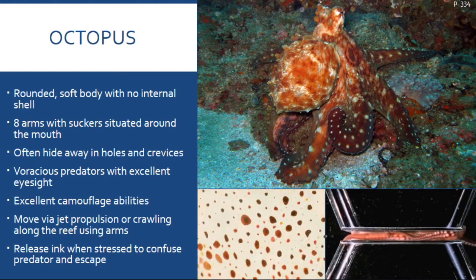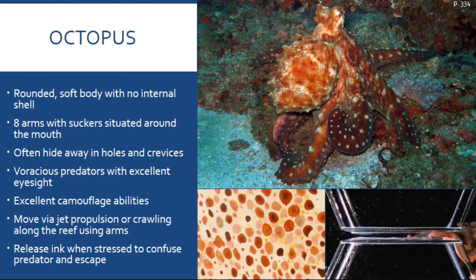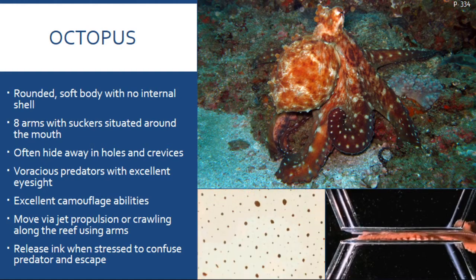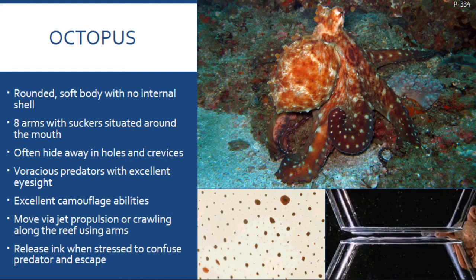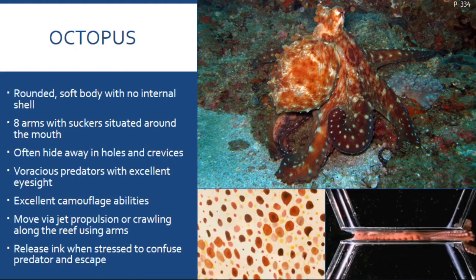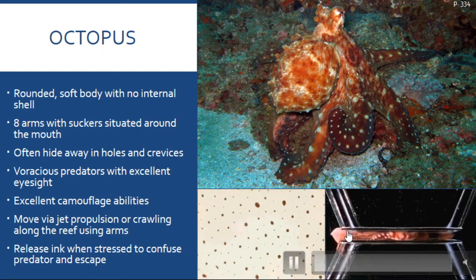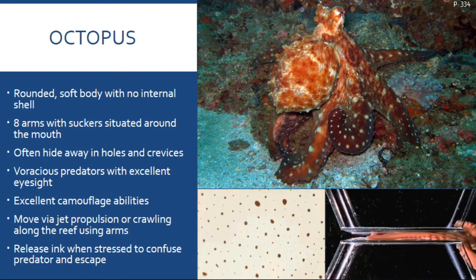Next we have the octopus. Octopus are benthic animals and are usually quite hard to find as they live in caves and under rocks and mostly only come out at night time. An octopus has no internal bone structure and as a result it can fit its entire body through very small gaps, as long as its beak can fit through there. So that's what this little video is showing here. You can see that octopus really squeezing itself through this tiny little opening.